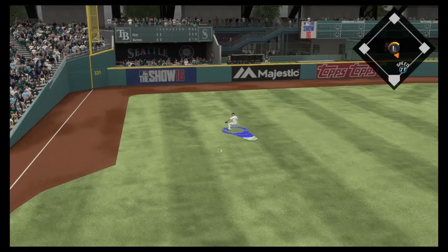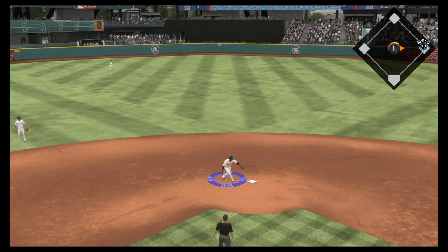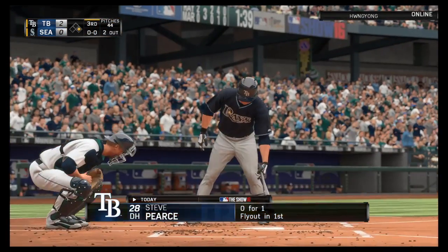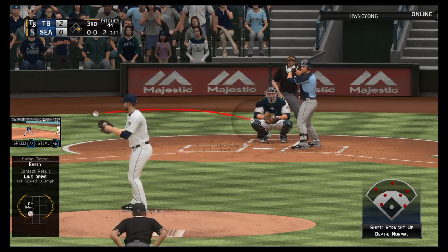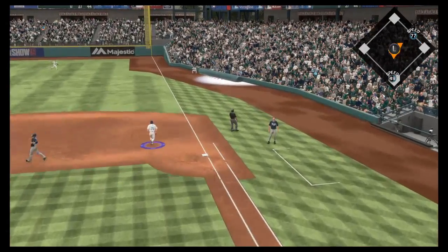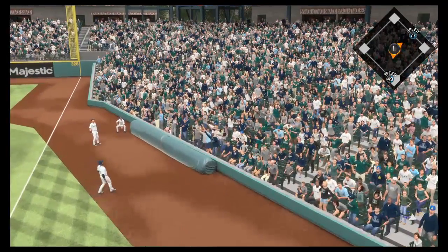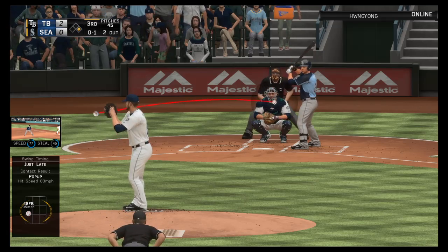Line drive to left. And that falls in for a solid base hit, his second of the night. At the plate, Steve Pearce. He flew out in his last at-bat. First delivery to him on the way. Into the seats, 0-1. A runner on first with 2 away.